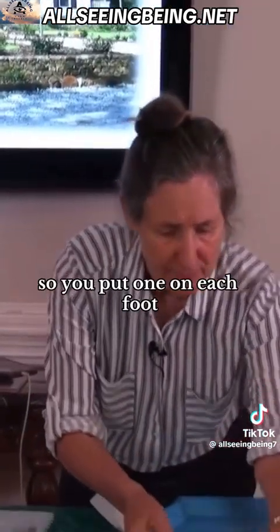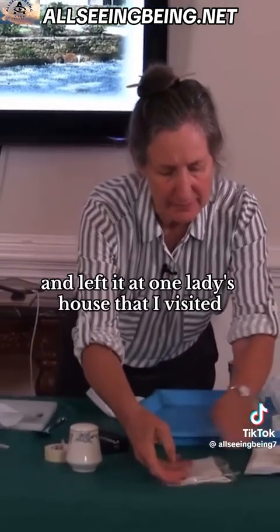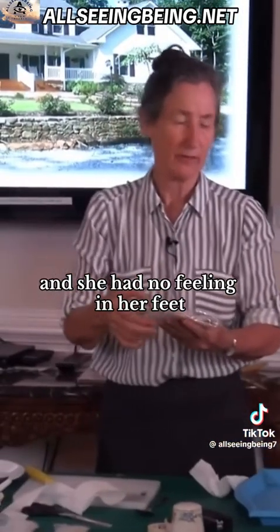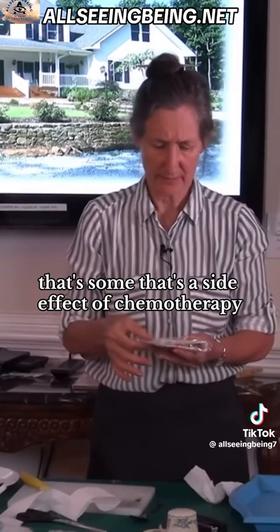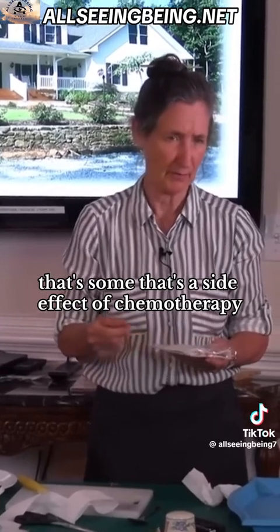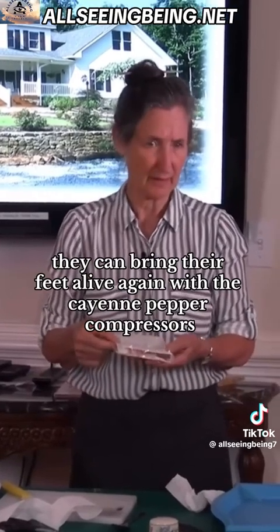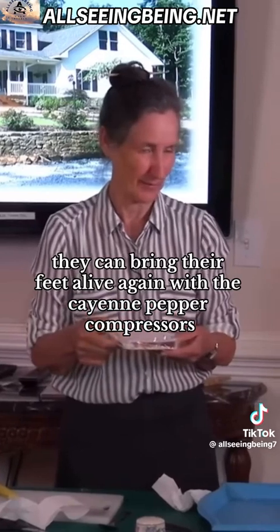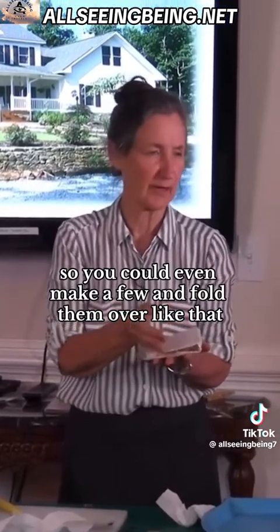So you'd put one on each foot. I've even made it and folded it up and left it at one lady's house that I visited, and she had no feeling in her feet. Peripheral neuropathy, that's a side effect of chemotherapy, where people lose that feeling in their feet. They can bring their feet alive again with the cayenne pepper compresses. So you could even make a few and fold them over like that.